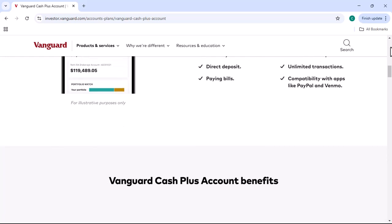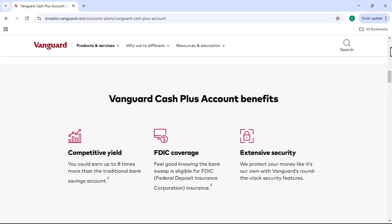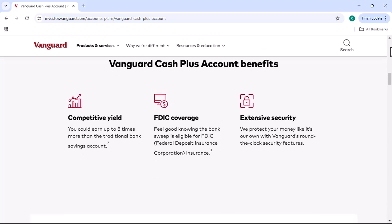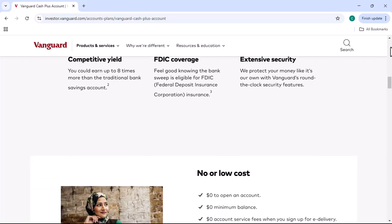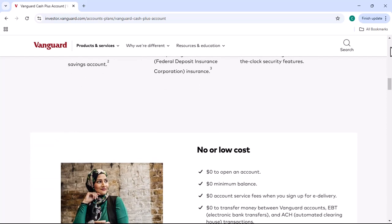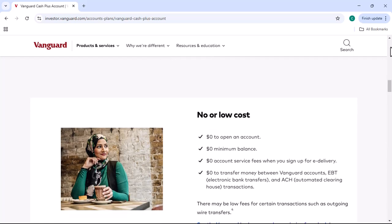The account is best for holding short-term savings, an emergency fund, or as a place to park cash before investing it. It's designed to complement a checking account, not replace it entirely. Many people who use it still maintain a separate checking account for everyday spending, cash withdrawals, and peer-to-peer payments.